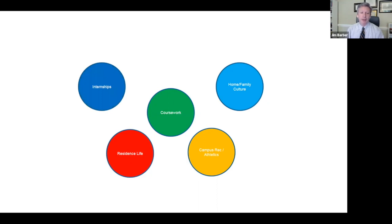Students are learning in internships and other professional work experiences. They're learning in student organizations, clubs, fraternities and sororities, leadership organizations, honoraries, lots of ways that our students are involved in their learning in those environments as well.